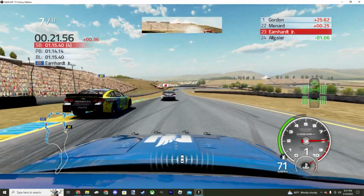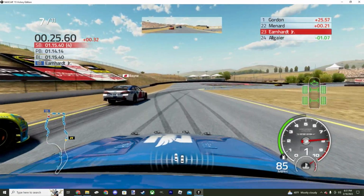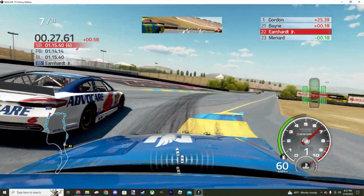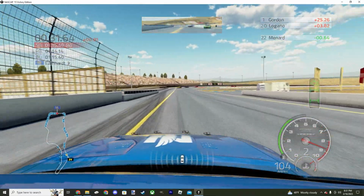He's going to get loose. We're going to get loose. So now we're going to get underneath Menard and head into this corner here. Try to go underneath the 6 of Trevor Bayne. We're going to make contact. He's going to go up the track. We're going to run out of space. Trevor Bayne going to be open to the tire barrier. Hard and around he goes.